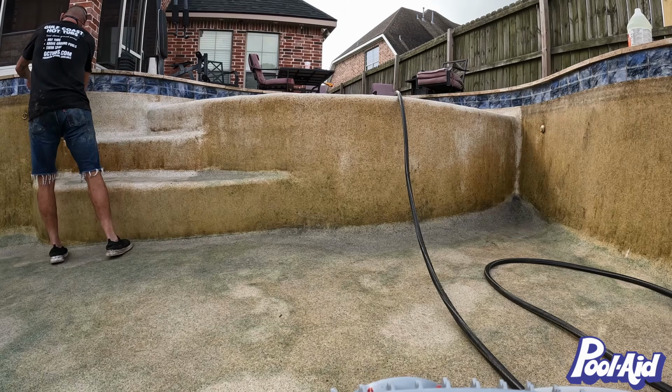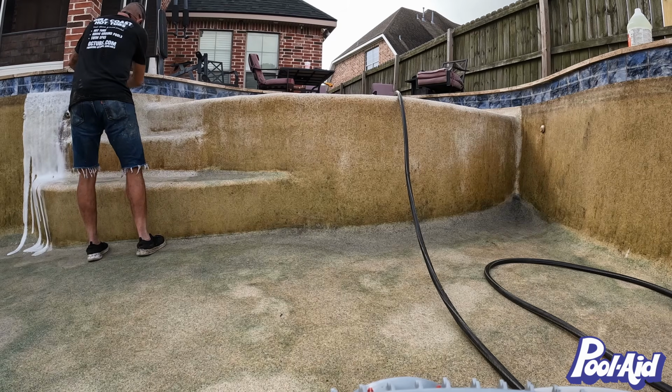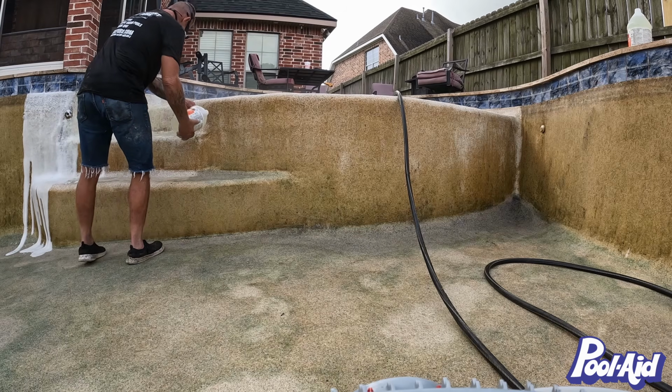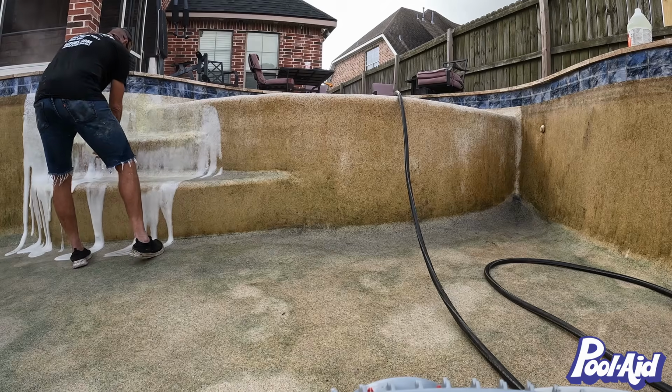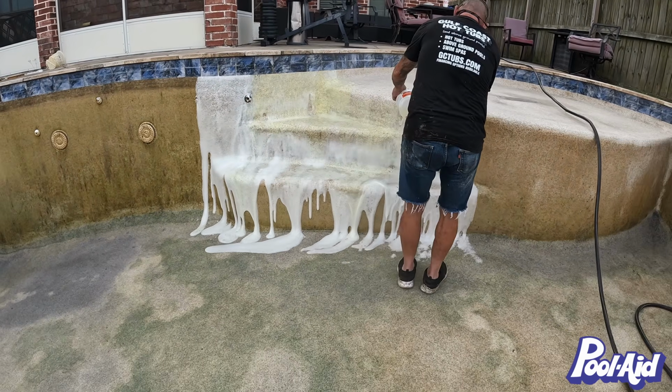And now it's time for the acid wash. We'll start around the steps, then work our way to the right to hit the walls of the shallow end first. We'll let the acid run down onto the floor and help loosen up a lot of the grime down there before we hit the floor last.